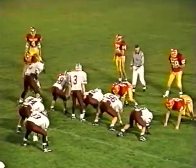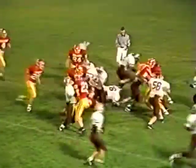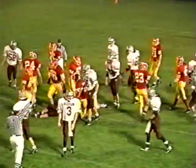The Maroons line up. B.J. Stevens split wide to the right. Handoff to Schrei in the middle. Picks up maybe a yard, 2 at the most.